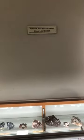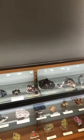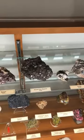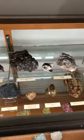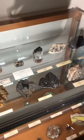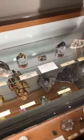This cabinet contains oxides and hydroxides. So this is one or more metals combined with oxygen or hydroxide, which is an OH. And up here at the top of the shelf, we have hematite, which is the most important iron mineral. That's what we mine to make steel. Other minerals up here, stuff like pyrolusite, which is a manganese mineral. Again, these are all really important industrial minerals that we use for making various products today.